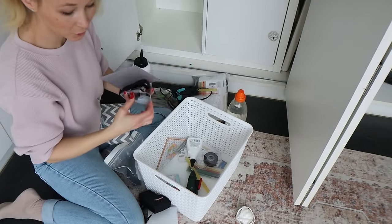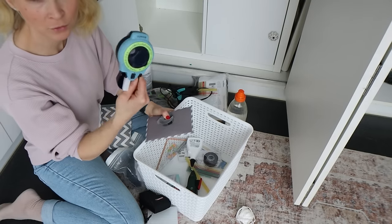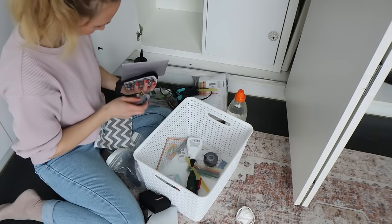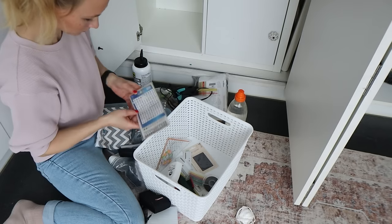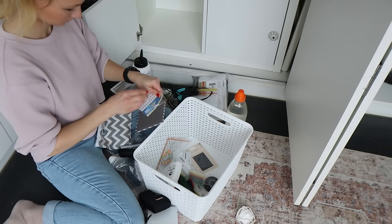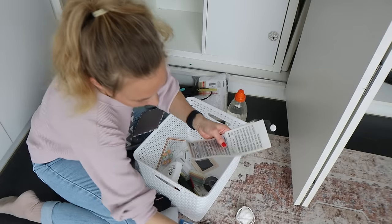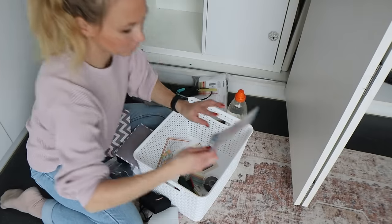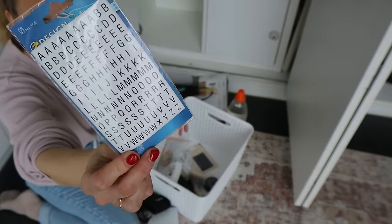There's another one. I couldn't even get through a whole roll of this thing before this broke. I'm really sad about it, but can't change it. These stickers I'm going to give to my girls. They can use them.